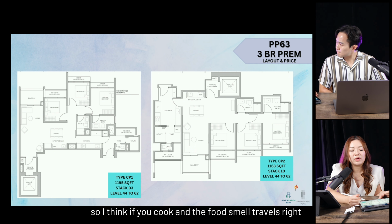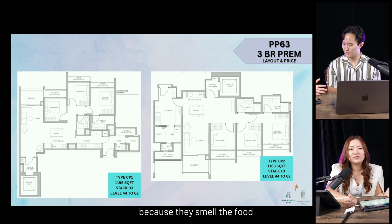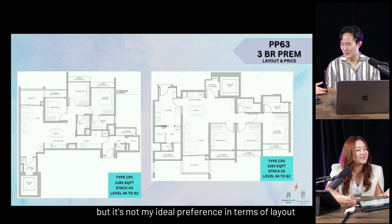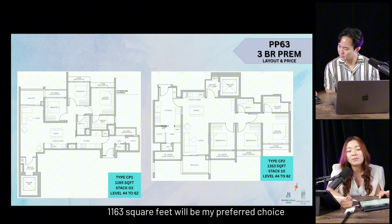So I think if you cook and the food smell travels, then maybe the kids will come out faster because they smell the food, but it's not my ideal preference in terms of layout. So definitely the CP2 1163 square feet will be my preferred choice.